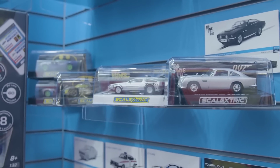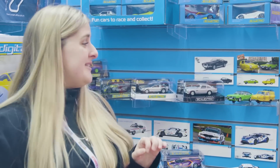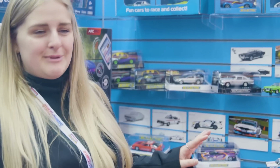We've got a really cool film and TV range this year, so that includes these Only Fools and Horses cars here. And yes, this does race on a Scalextric track really well. Surprisingly, it doesn't go around the bends as well as maybe a 4-wheel car does, but it's still really cool to try and race. Probably not going to compete with the motorsport cars though, let's be real.